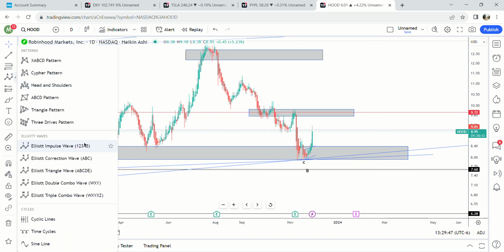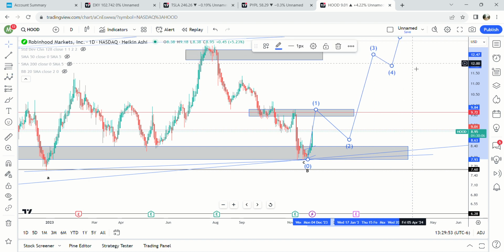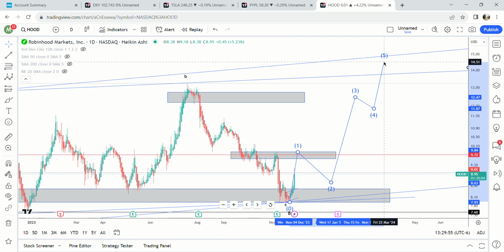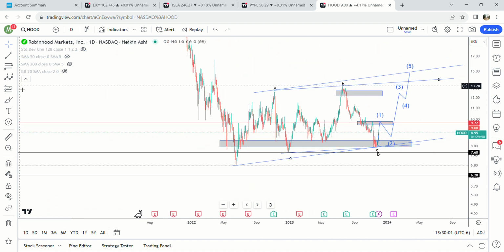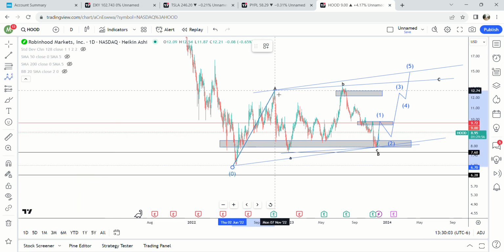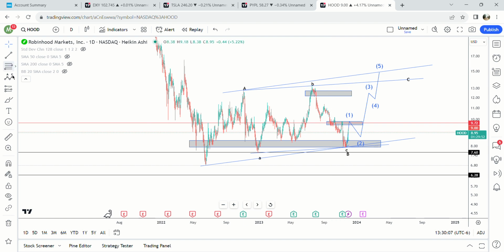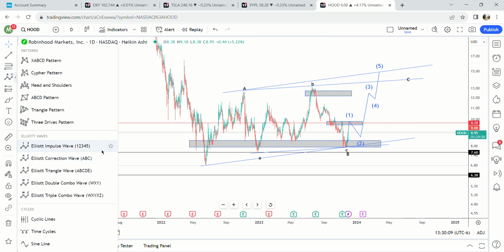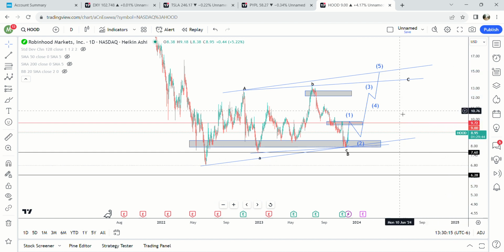I'm just basically expecting something like this over the next 5 months or so. Basically like that. That's what I'm looking for. That would complete an overall A, B, C move. And then, of course, after that, I'd be completely out of that stock because I think it's probably going to go like this. So, that's my thoughts on Hood.